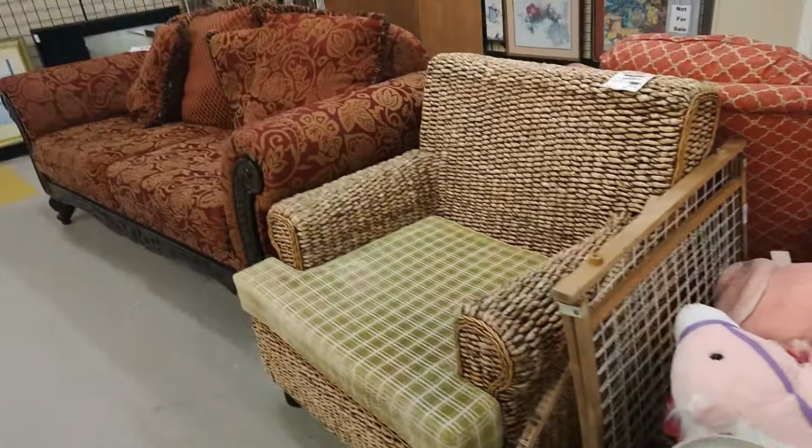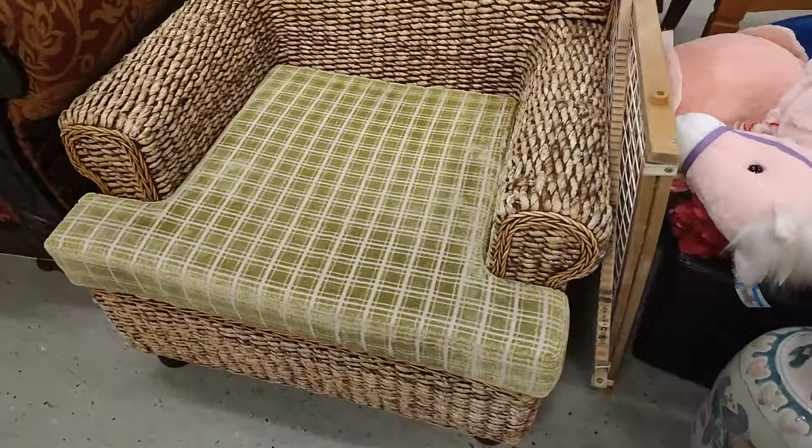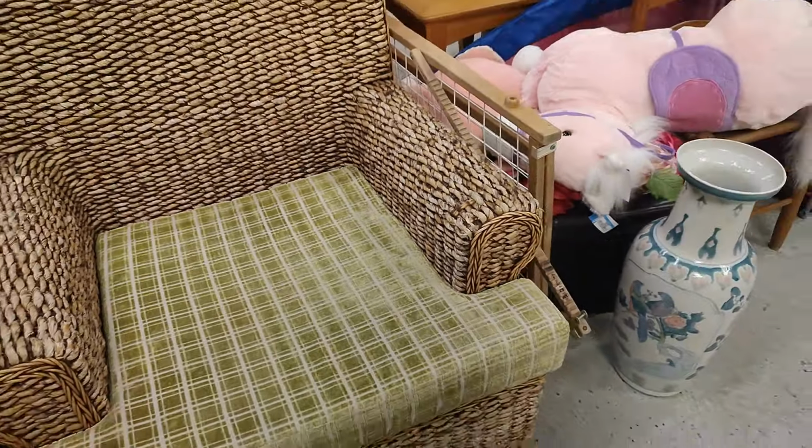So I love browsing. They have very interesting furniture because, of course, anybody in every walk of life and with different tastes donates the furniture. So I love browsing.